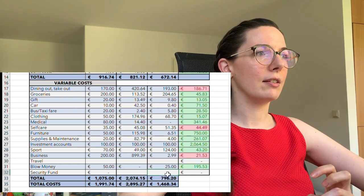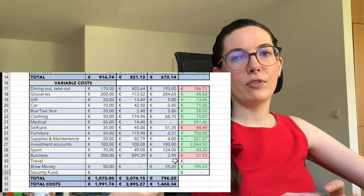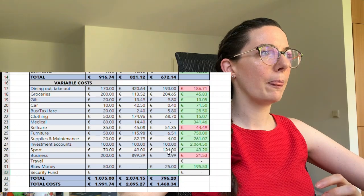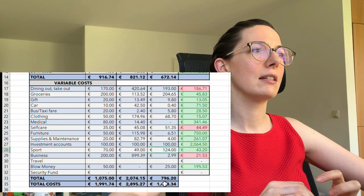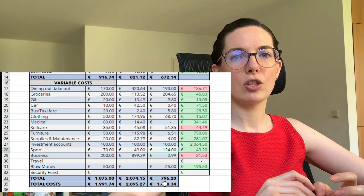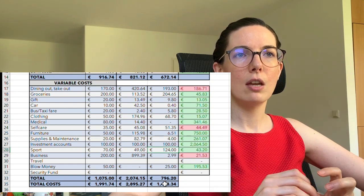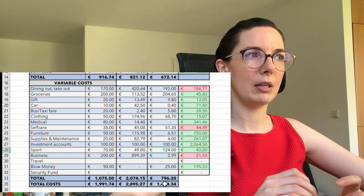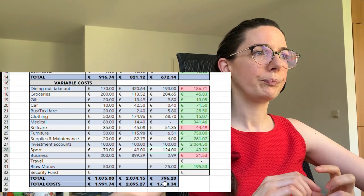So the travel and the security fund category, I always leave blank because that is something that I'm not comfortable to share 100%. Then the sport category, this month I overspent in the sport category. Normally it is a 70 euro budget per month, which includes my club subscription, which is 49 euros per month. And it also includes any additional costs. If I want to go salsa dancing and salsa workshops, then those would be 8 to 15 euros per occasion.